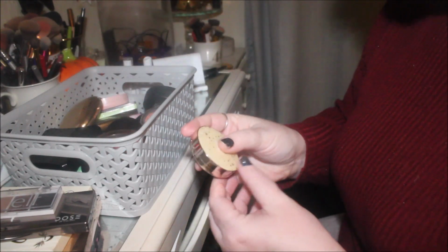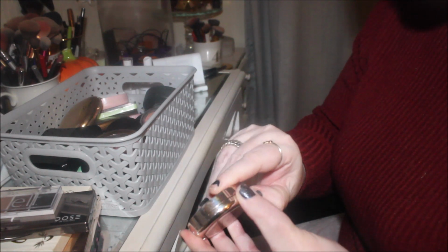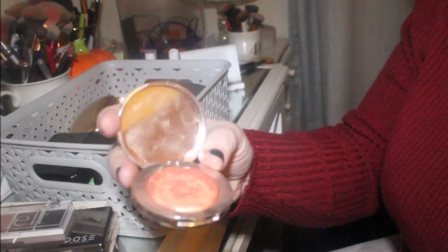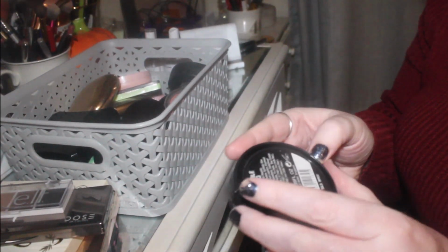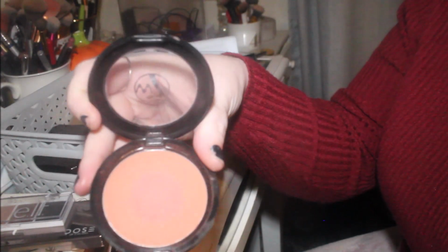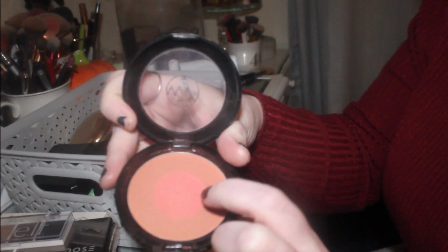So let's go through blushes now. So we've got the Ciate in Date Night. I think I only used this once, but I do really like it. It's one of those marbled blushes from Ciate. Then I used this a couple of times. This one is W7 Double Bubble Blush in OMG. And these ones, don't they remind you of the Charlotte Tilbury blushes with the two shades? Obviously you've got the darker shade going around the pan, and then you've got a pop of colour in the middle. I do like that, and I've been trying to get hold of more shades, but I can't find it.